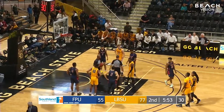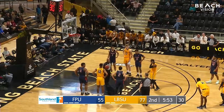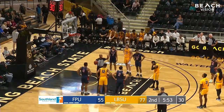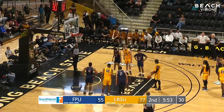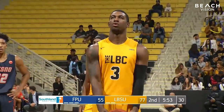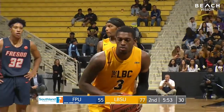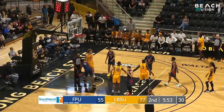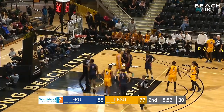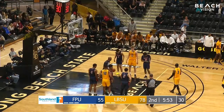Fresno Pacific. They next play Cal State Monterey Bay and then Cal State East Bay. Just to give you an idea of some of the opponents they have, then they'll play Academy of Art, Holy Names, and Azusa Pacific. Cobb's first free throw, no good. Second one up and good. Excuse me, that was his first. Drew Cobb from the free throw line now 5 for 5 with 11 points.